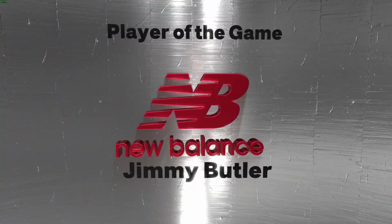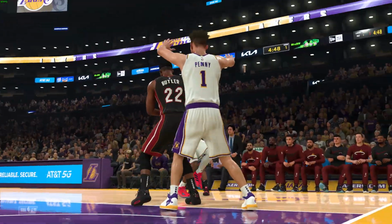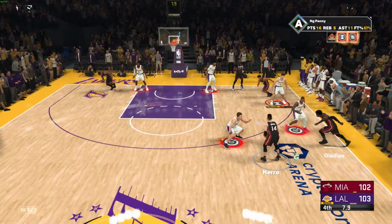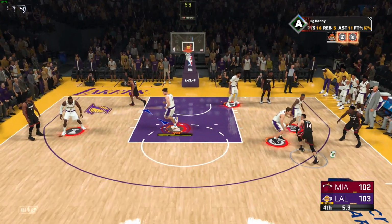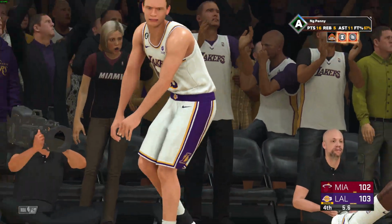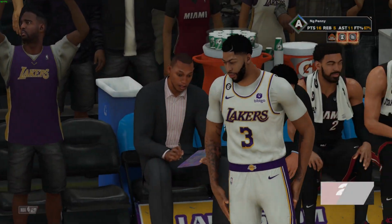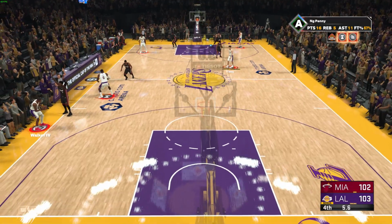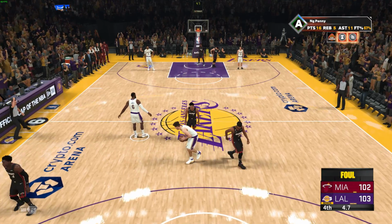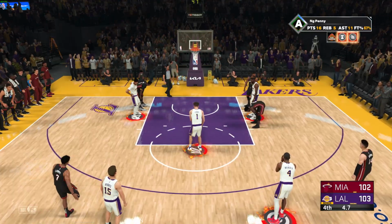And now we present our new balance player of the game, Jimmy Butler. Hey, guess what? This was his game all night. I mean, he tore through the defense and almost never took a bad shot out there. Really, a level of offensive consistency most players can only dream of. A great job to establish position and square up. It's great to see a fantastic block on replay once again. And this is exactly why he's out here, in order to block shots and take games like this.